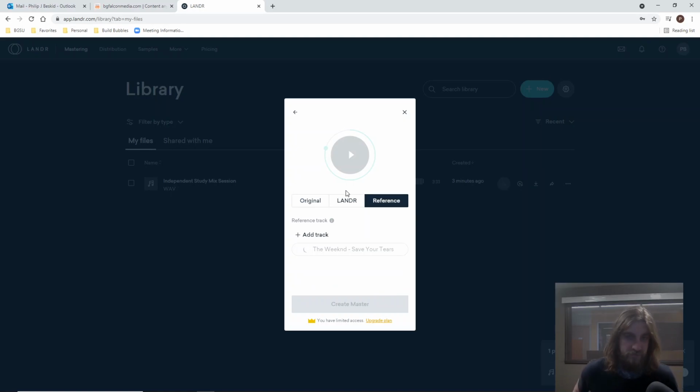This should be pretty cool to see how it compares across all these different things. I'm wondering if I can switch around while this is waiting. Well, I think it's important while this is loading that we explore at least the difference between mastering a single, which is what we're going to be doing, and mastering for an album.